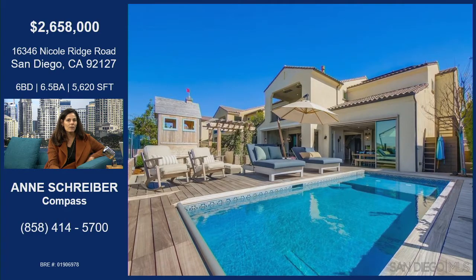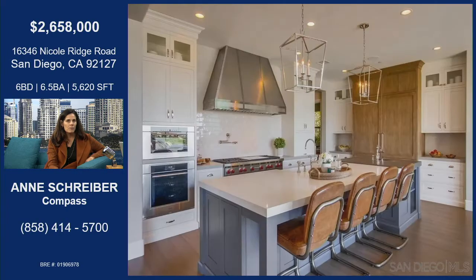You can see the beautiful self-cleaning saltwater pool. There's even the tiling along it. Oh, that's wood? Yeah, it's a wood deck. So this is a Kingston home in the award-winning neighborhood of Del Sur. 6 bedrooms, 7 bathrooms, just about 5,600 square feet. There's a loft. This kitchen, oh, my gosh.